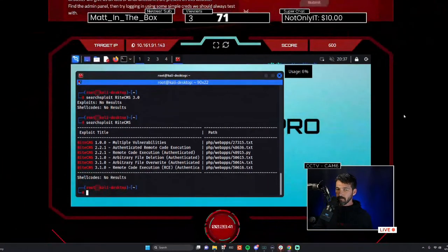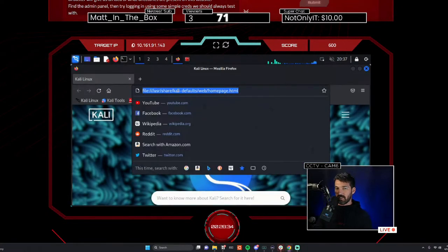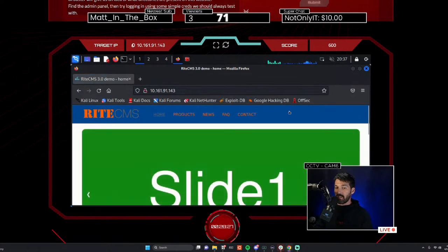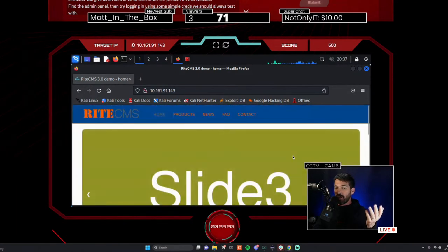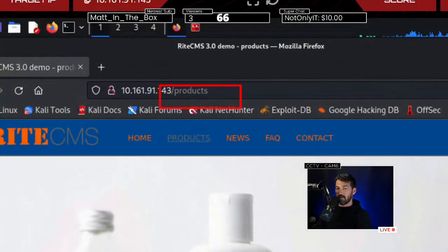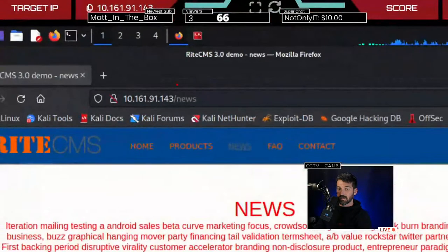Okay. So first of all, I'm going to pop open Firefox. You don't have to do this if you don't want to, but I'm going to type in the target IP address. Now remember, we saw a web server listening on port 80. So this is the website that is listening on this machine, right? It's Rite CMS, it's a website. Now you could click around, right? Products, you see how it says slash products? See how it'll say slash news, I bet? See it, slash news, right?